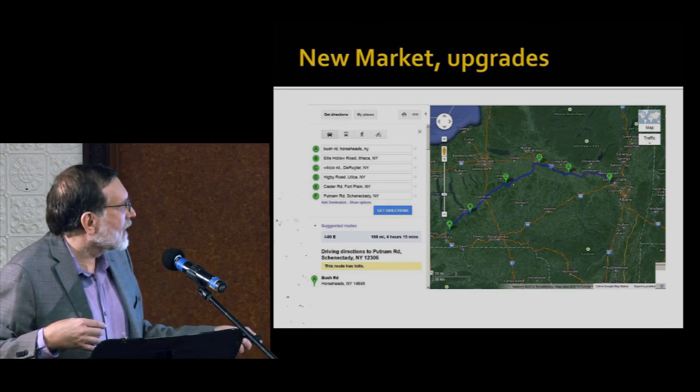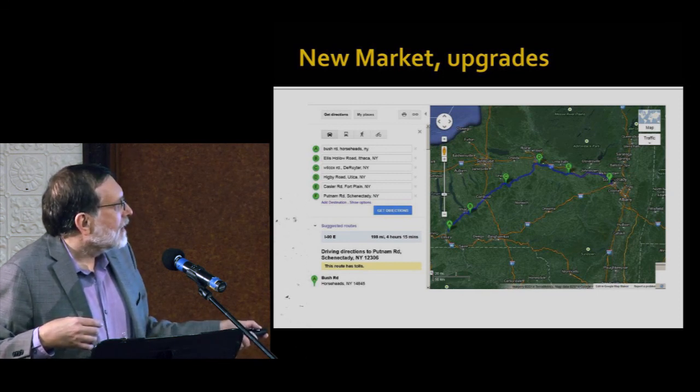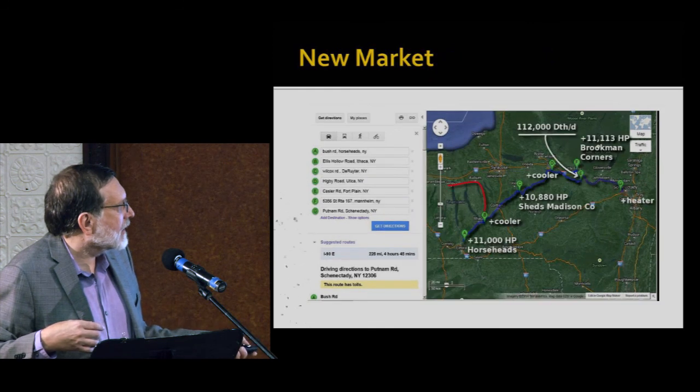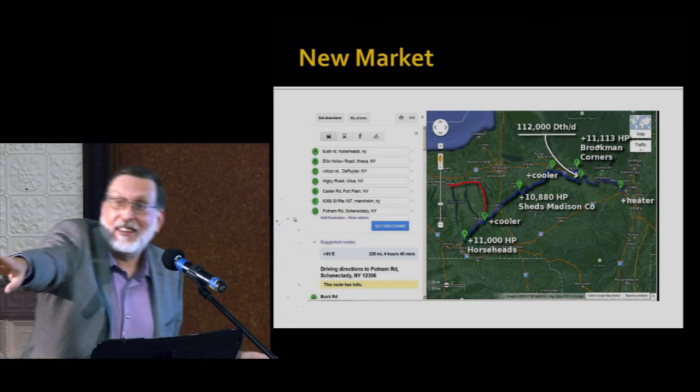Big picture, this is basically the route of the New Market project. This is where we are right now. And that's Horseheads, that's Ithaca. This is Utica. Basically, Horseheads is getting a new compressor. Let's go to the next slide. Horseheads is getting an 11,000 horsepower compressor.